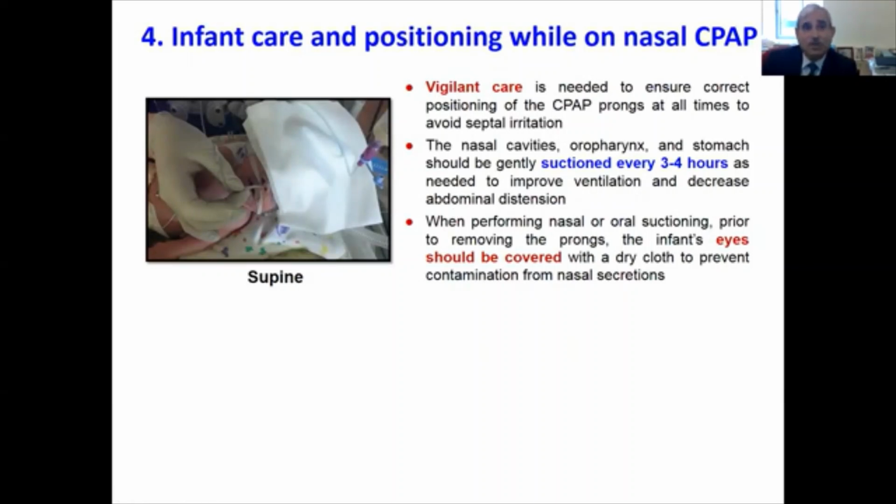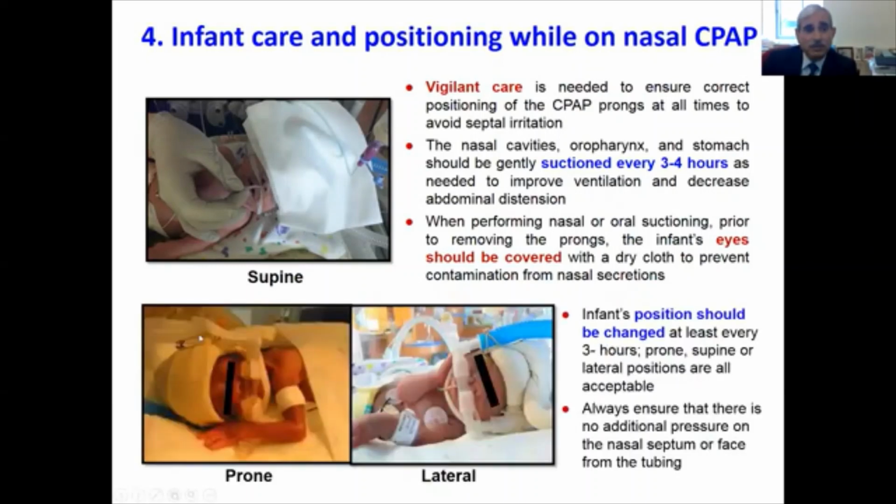The nasal cavities, oropharynx, and stomach should be gently suctioned every 3 to 4 hours as needed to improve ventilation and decrease abdominal distension. When you're performing nasal or oral suctioning, prior to removing the prongs, one should ensure to cover the eyes. This will prevent contamination from nasal secretions. The infant's position should be changed every 3 hours. The infant can be placed prone, supine, or lateral. All positions are acceptable.